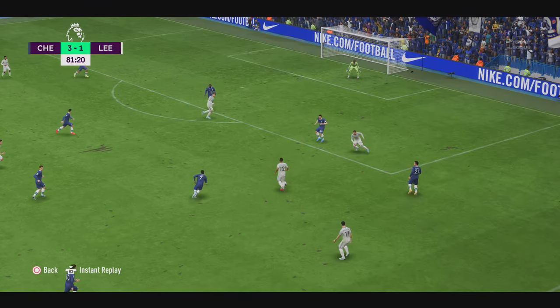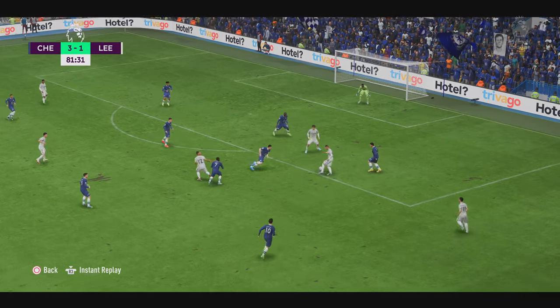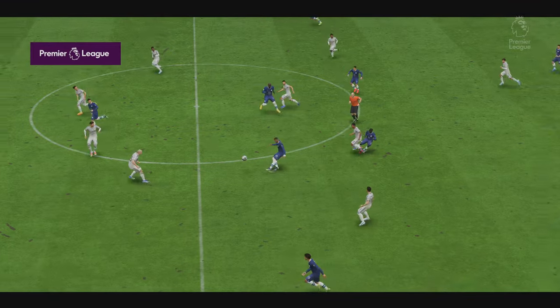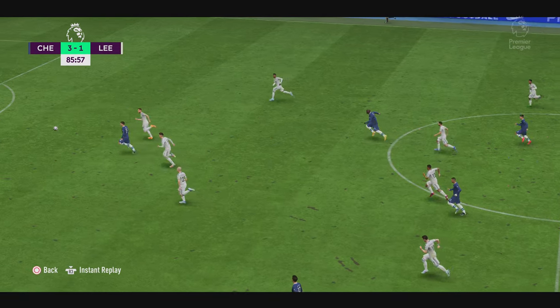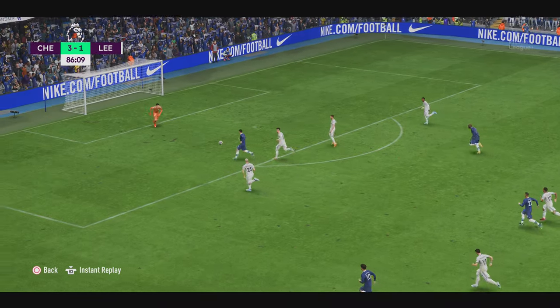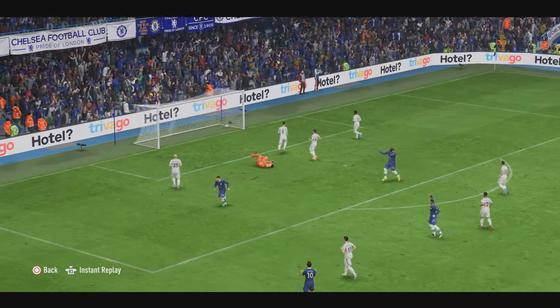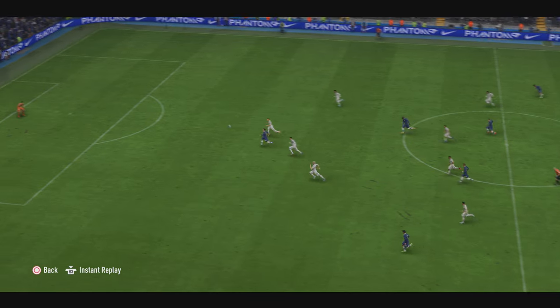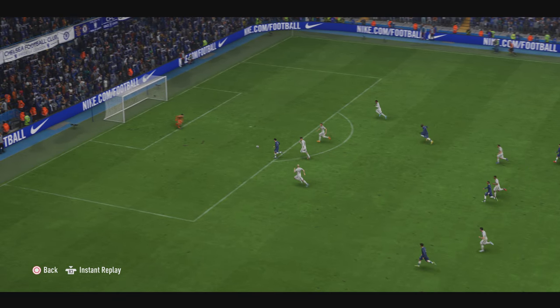Really good high press. Could pull one. Mount. A real opening now. He's gone and found the net. Brilliant piece of finishing. Magnificent goal.